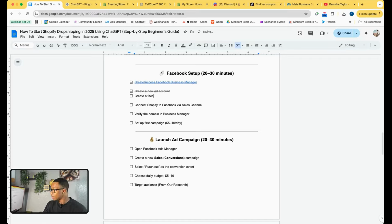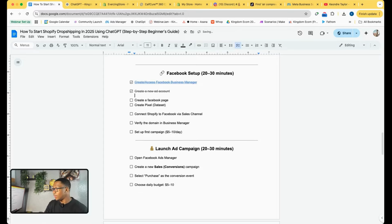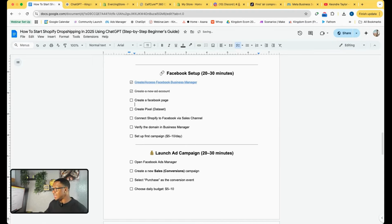And then once we create our Facebook page, we then go ahead and create our pixel, which is in our data set. And then we're good. So once we have those, that's all we need. Once we have these things, we are in the game. So we've created our pixel.